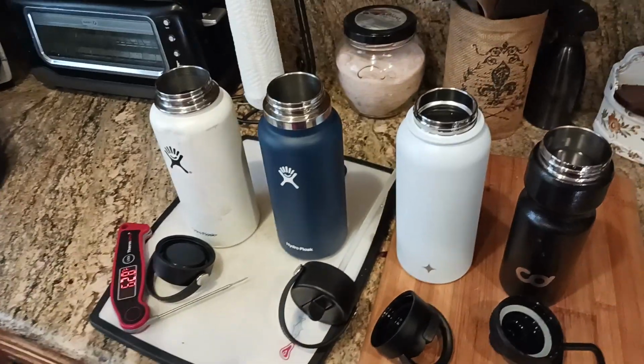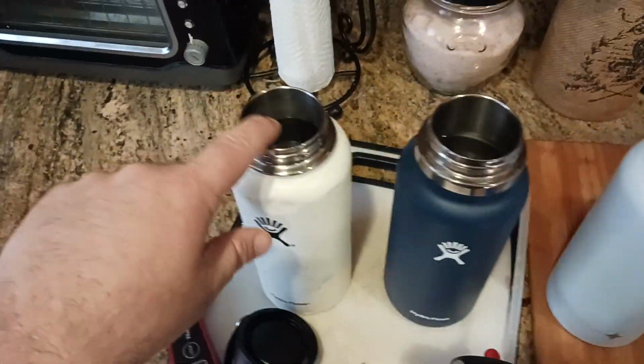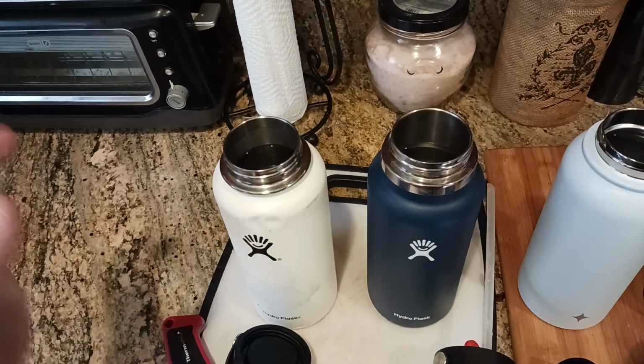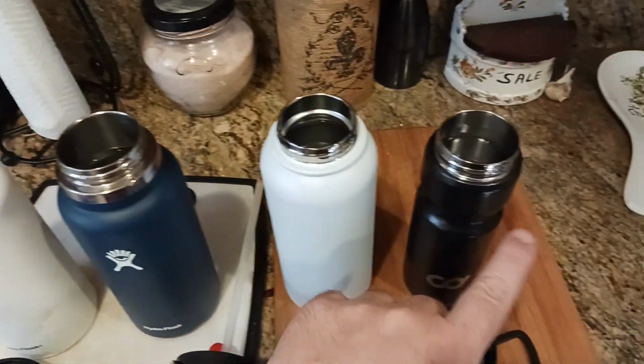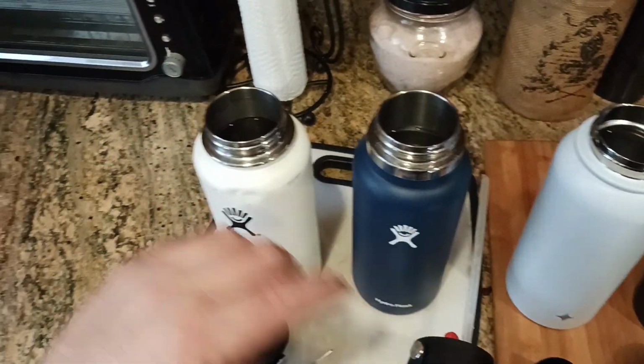So let me explain what happened, how we got to this point. So I filled them all up with ice, right, to the very edge right there. Then I poured in enough water to cover the ice. So basically each of these three anyways got the same amount. These are 32 ounces. This one I believe is an 18 ouncer. So same amount of ice and water.